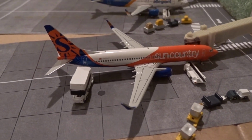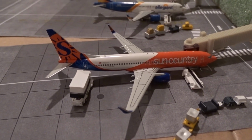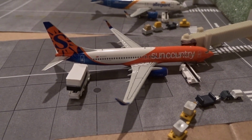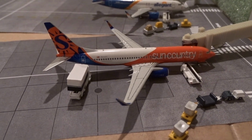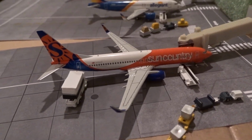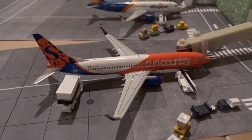So we'll start off with this one actually. I don't have a flight number because these flights are so random. This Sun Country 737-800, we'll just say it came in from Gulfport, Mississippi, and is going to head back out to Gulfport, Mississippi on one of those little charter flights that they have. I believe they use Gate 1. This is Gate 1 right here. I believe this is the main gate they use whenever they fly here. So that's what that's for.